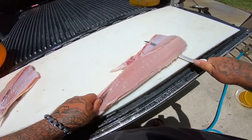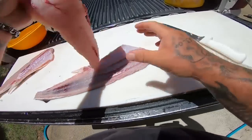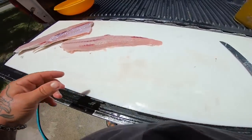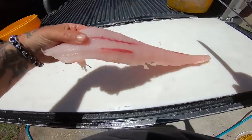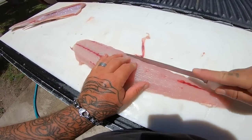Still keep your knife off the skin a little bit. Come through that belly meat, and bam. There you go. You have a really nice piece of shark meat. And all you do now is just clean it up a little bit. Got a little bit of stuff right here.